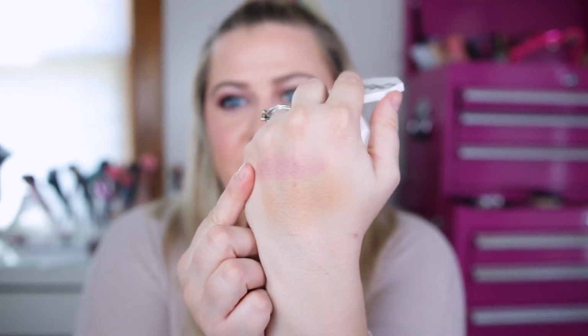So we'll see. The color was really pretty though when I put it on. Here is the swatch. It's like a plummy mauve. It's really pretty. And that's kind of it blended out. So as you can see, it's pretty light. But I'm going to have to test these again, just trying different ways to make them work better.